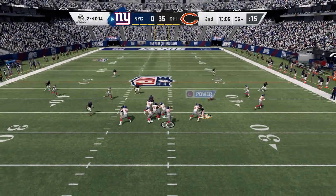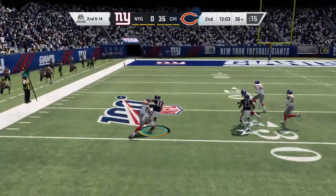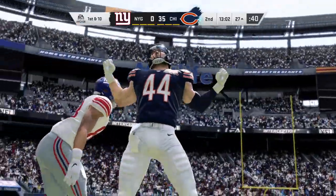59, Mike. Mike is 59. Throwing on second and 14. Manning and an alley to run. And he's able to get it back to right around the 27.